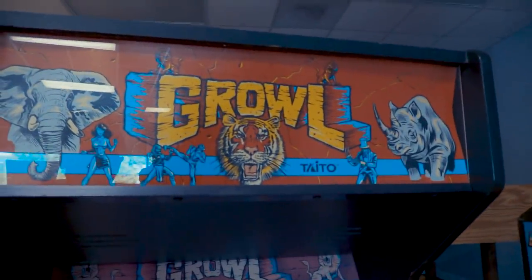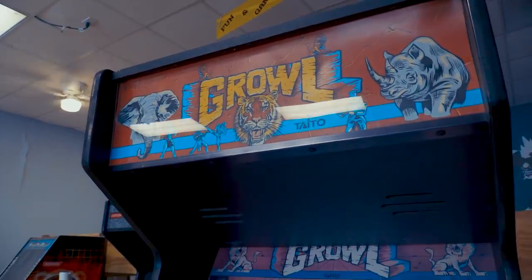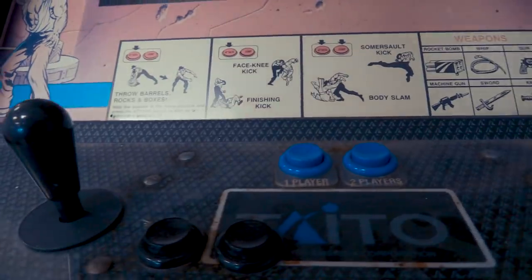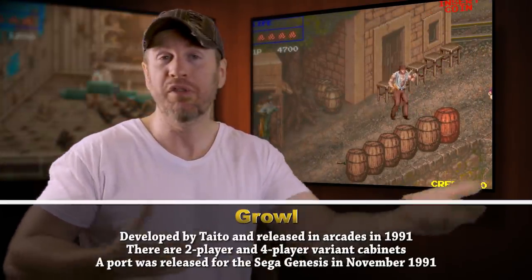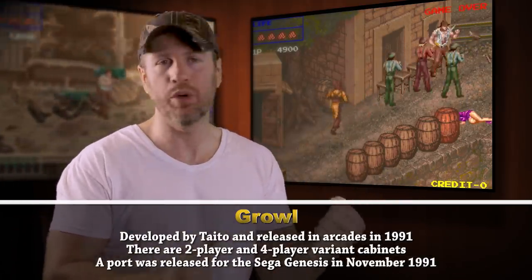Now this is cool. He's getting Growl. Growl is not as common of a beat 'em up. When you think beat 'em ups at the arcade, obviously you think Simpsons and Turtles and X-Men and Final Fight, and all that stuff. But do you think of Growl? I don't think you do. But Growl's pretty cool too. You're basically going out and murdering poachers, and you use your fists and weapons, and you even use a machine gun, because, you know, poachers definitely need to be blown away.